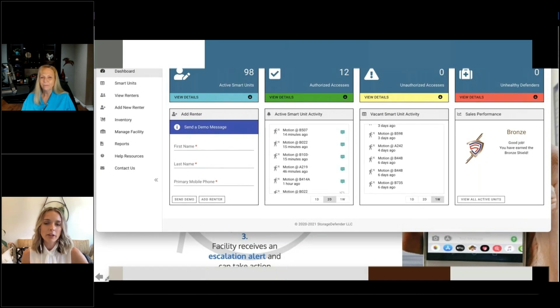You can pull it up on any one of your computers and it's going to show you how many authorized and unauthorized accesses you have on the property. Like I said, we also have the robocall alert for the facility. And you also have the ability to pull it up on your cell phone as well through a mobile web browser and monitor it from there. So really that gives you the flexibility that no matter where you are, you can still have that connectivity to the property. So it's not dependent on somebody being physically there.